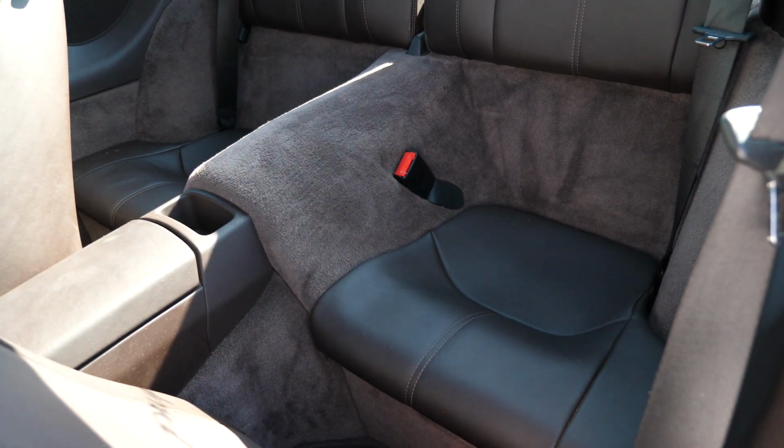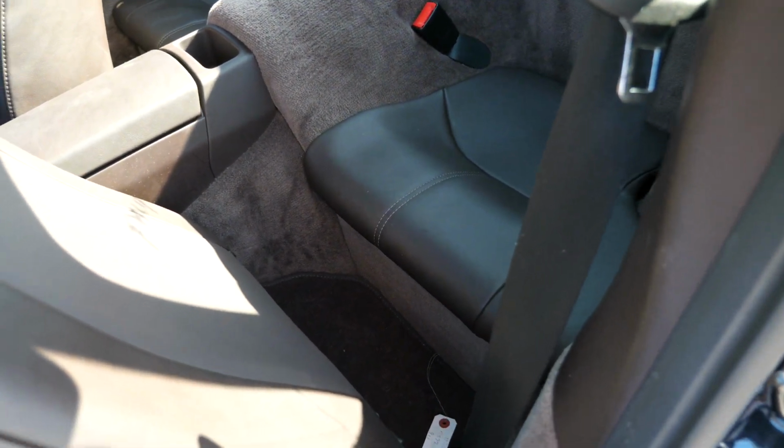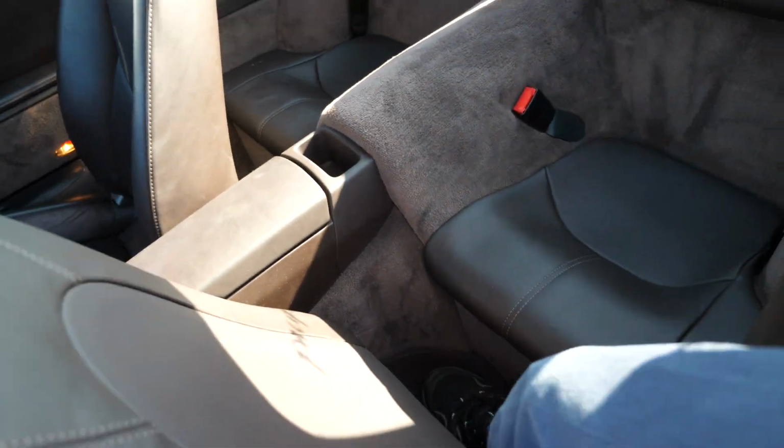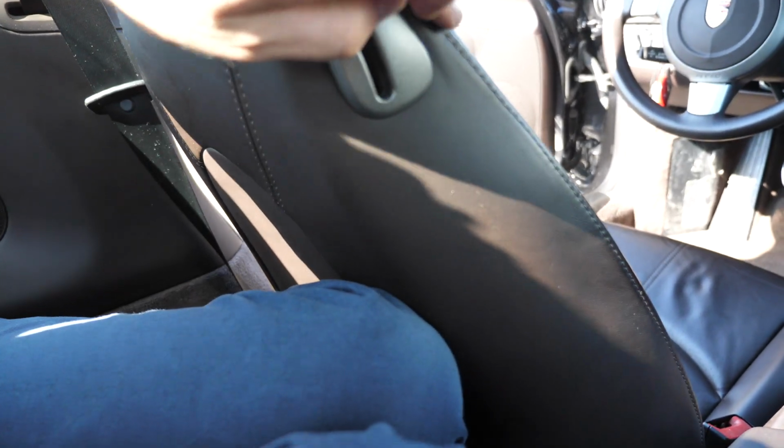These are kind of pretend seats. Actually, I've never sat in a back seat of a 911. I know they're kind of just pretend seats. Let's give it a try. So you can't fully stick your feet underneath this seat, which is kind of a no-no. That's one of the ways that you can make yourself sit into a back seat. Oh, okay, that's difficult. So not really doable. Even kids would struggle.